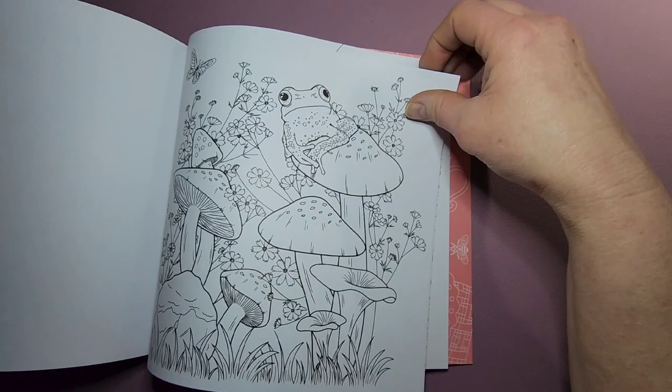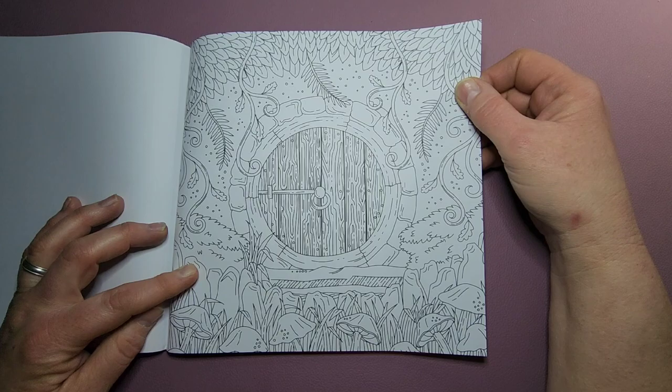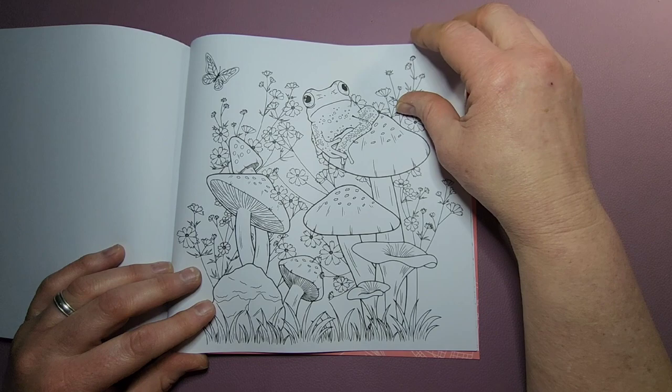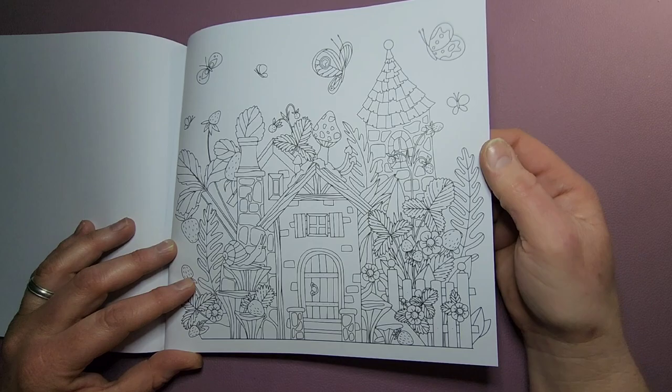Let's skip one. And then we got a door to something. This might be in the wall, or I don't think it's on a tree. I think it's just on a wall, and that's the door. And we got a frog on some mushrooms. Got a nice cottage here. Has a lot of detail in it, but it's almost too much, but it's right on the edge.